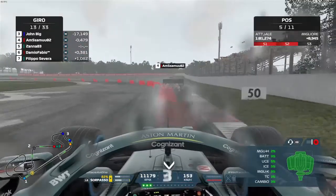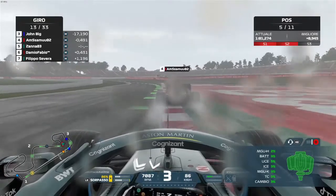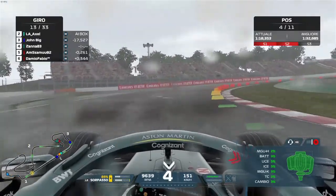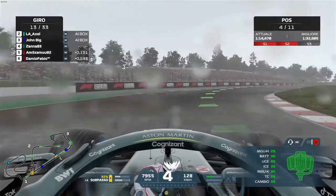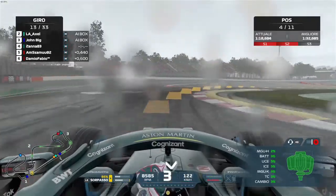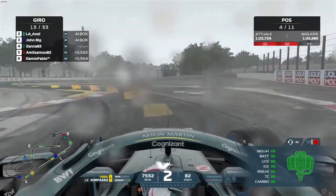So here I had to go a bit away, let's say, and here he almost lost the car. So I've seen a little space. I decided to go there, and so I overtook him again. And now since my tires are gone, he was actually stuck behind me.